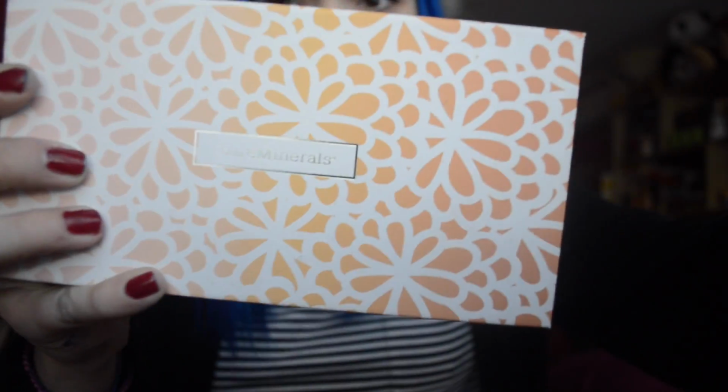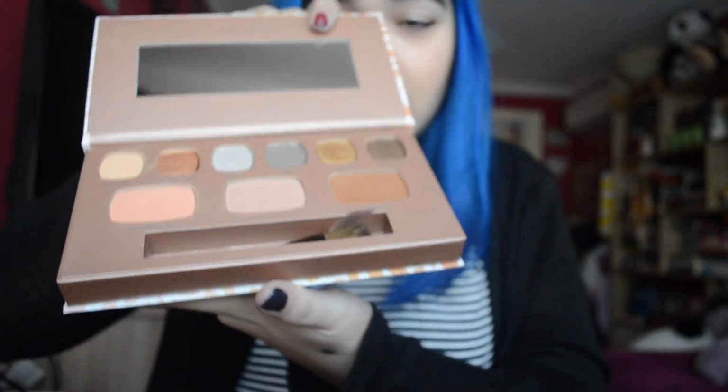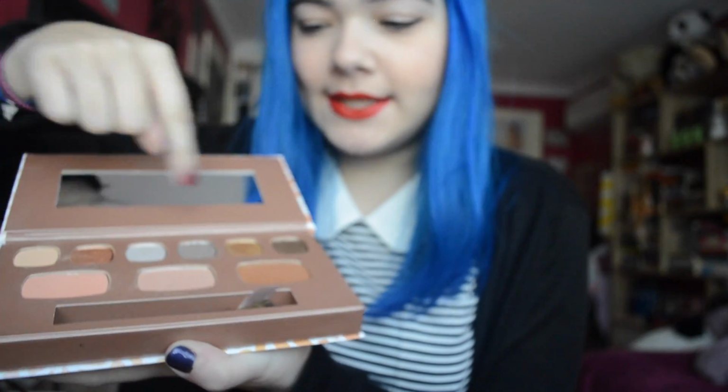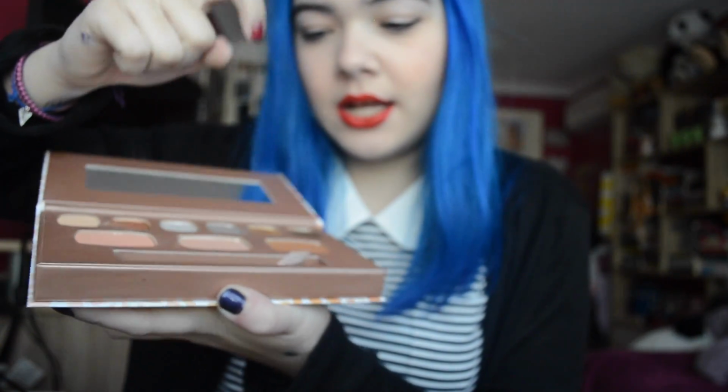The next best thing, maybe not the next best thing, but in my opinion, is the Bare Minerals. I don't even know what the palette's called, but it looks like this. It has eyeshadows that are really glittery and stuff, and then it's got blush there. It's got kind of a highlighter-ish type thing, and a bronzer. I don't really use that except on my eyes.